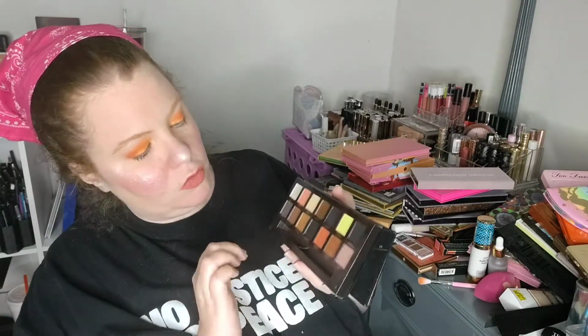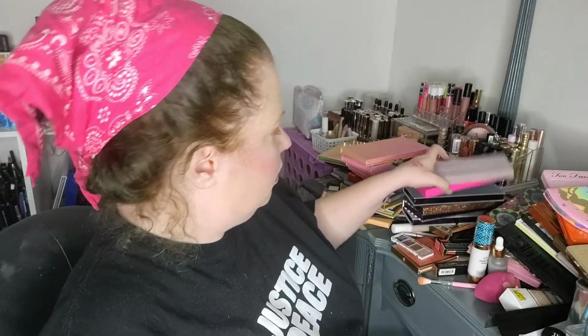Oh, yeah. I'm going to dig into this a little more this winter. I love this palette, though, for this color, and this color, and this color, but I've never touched those two, and I think I'm going to find a way to play with those this winter. Alright, so those are all of my super high-end palettes, I think.